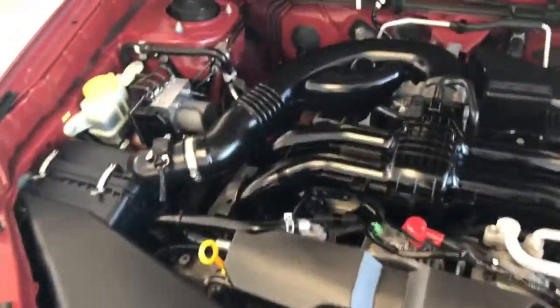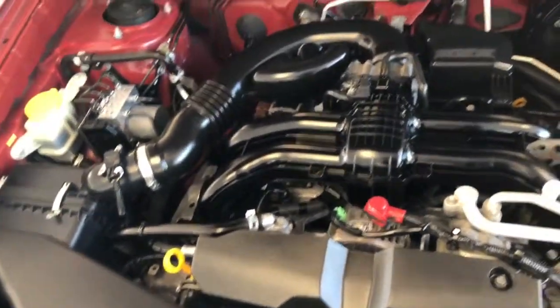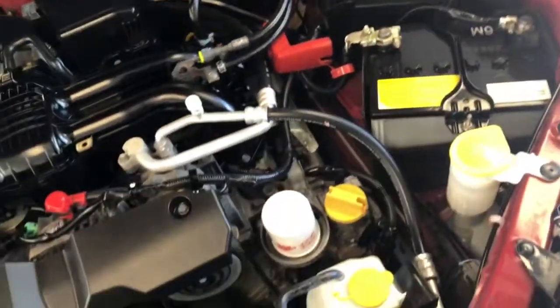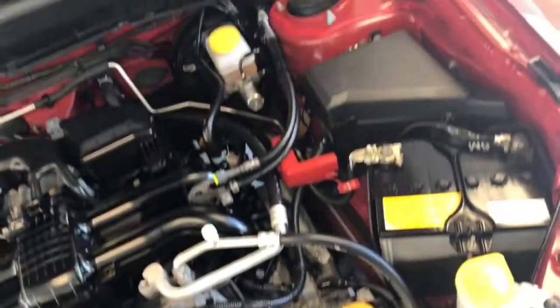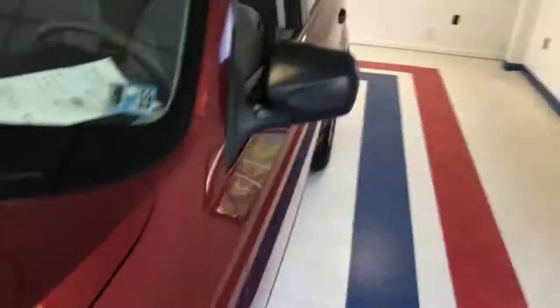Very, very common Subaru engine here, this 2.5. Look how clean that is, my goodness. Looks like a brand new one. Like I say, very, very clean. No exhaust leaks, no fluid leaks. All your essential checkpoints are denoted with these yellow caps and dipstick handles. Excellent, well-maintained engine bay here. You can tell it was very well taken care of by our previous customers.